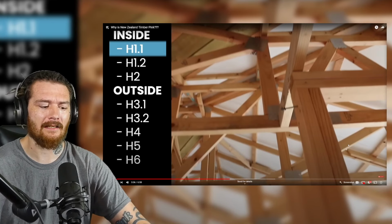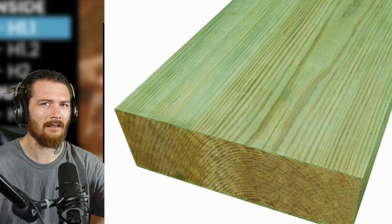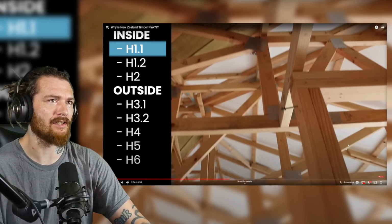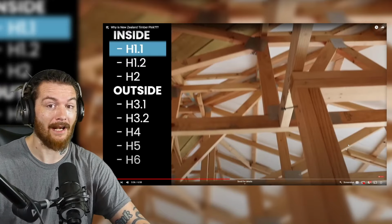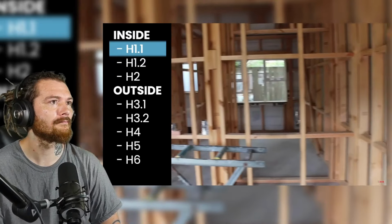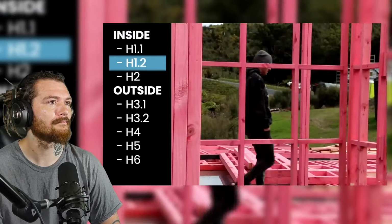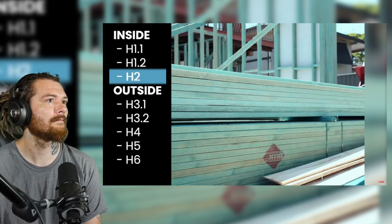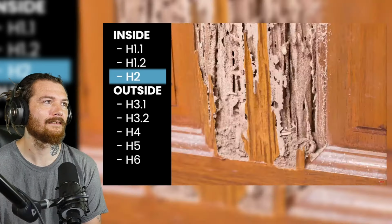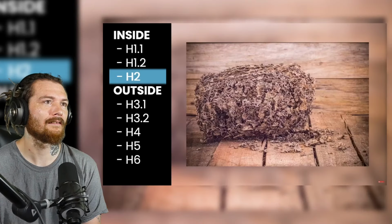It's honestly, it has like a slightly yellowish green color, but like it still looks like the natural wood, just with like a hint of like a greenish yellow, I think. But it's not drastic at all like the pink. It's not pink though. It doesn't have boron added to it. So H1.1 protected against insects, H1.2 protected against insects and fungal decay. Okay. You're probably wondering what's H2. Well, we don't really care about that here in New Zealand. That's for our friends over the ditch in Aussie. It just covers termites. And so we don't really have a termite problem here in New Zealand.